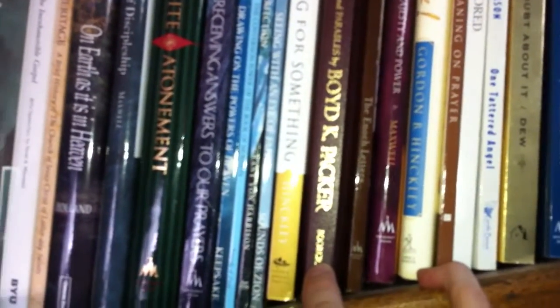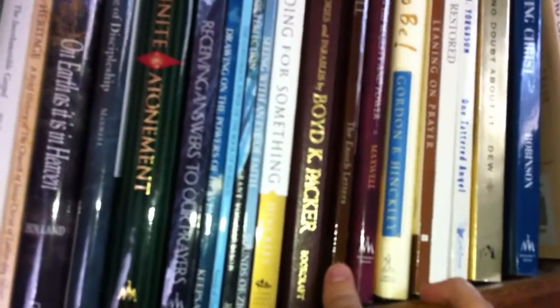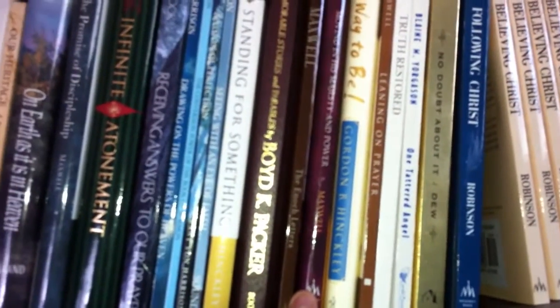Standing for Something by Gordon B. Hinckley. Memories and Stories, Memorable Stories and Parables by Boyd K. Packer. The Enoch Letters by Neal Maxwell. Moving in His Majesty and Power. I should probably just turn this. Let's see. Way to Be by Gordon B. Hinckley. Leaning on Prayer, Harrell.